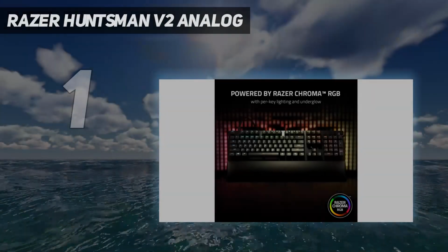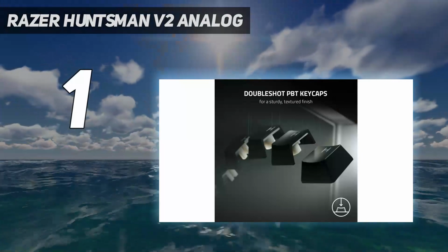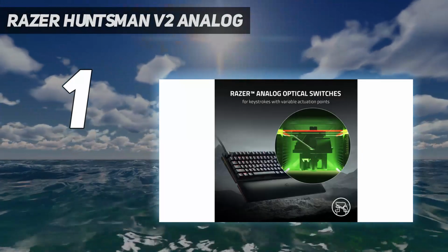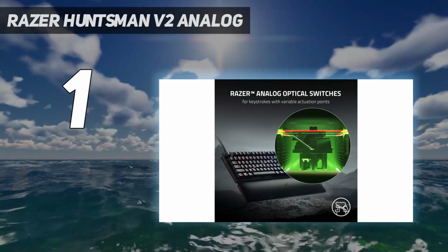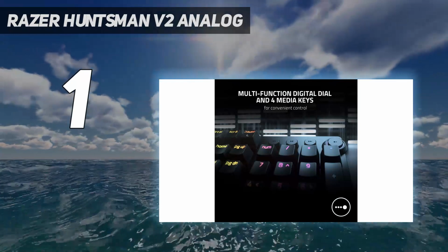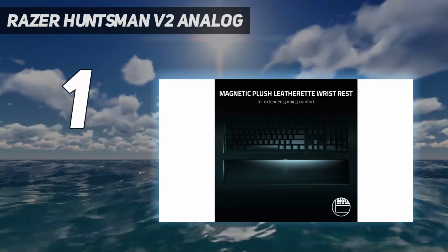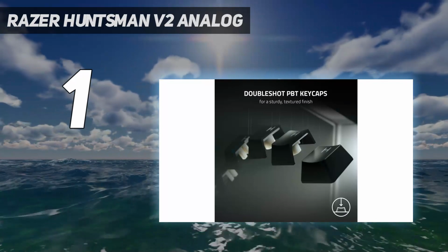And number 1. Razer Huntsman V2 Analog. The elevator pitch for this keyboard is right there on the tin. The Razer Huntsman V2 Analog exists to replicate the feel of an analog stick using switches that offer a sliding scale of actuation, rather than a simple on-off clicker. That isn't something we've seen before when it comes to the best gaming keyboards, and this piece of premium kit made a hearty impression as a result.